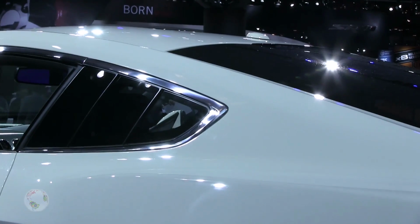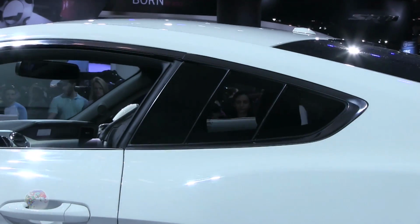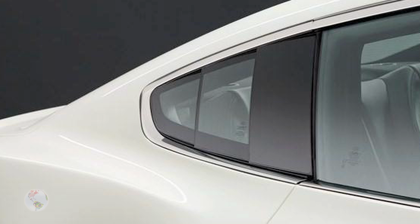One especially unique feature are the rear side windows, which are actually made from 3 separate pieces of glass in order to emulate the louvers on Mustangs of yore. Also notice that the B-pillar has now been flush mounted behind the glass, creating the illusion of one large opening.